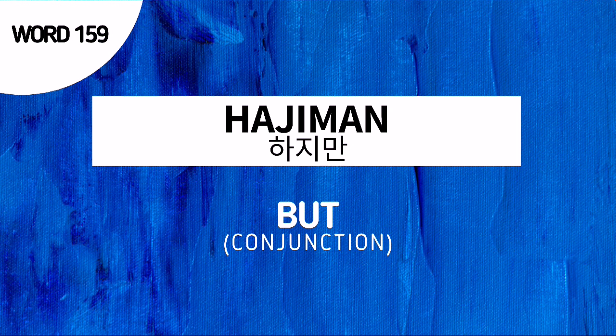If you would remember, the previous word discussed is also a conjunction. Our previous word is actually korigo. But korigo is used to say and or and then, while 하지만 is used to say but.